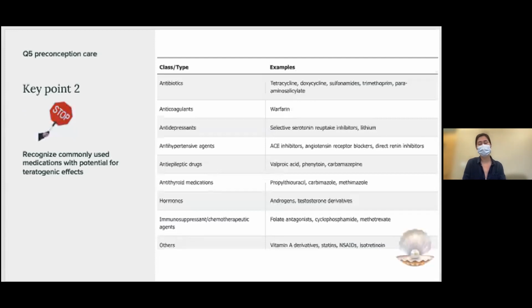is just familiarizing yourself with some commonly used meds that have the potential for teratogenic effects. So I grabbed this table from the MKSAP to review with y'all. I don't think that most of us have all of these committed to memory. So it's not something that I think you should feel like you need to have memorized in your clinical practice or for the boards in particular, but it's just helpful to call out a couple things.